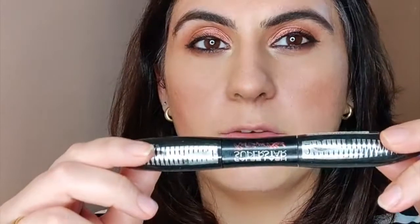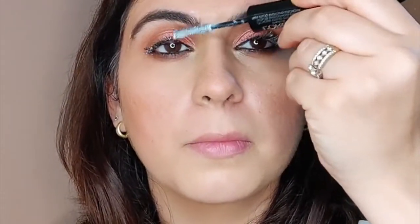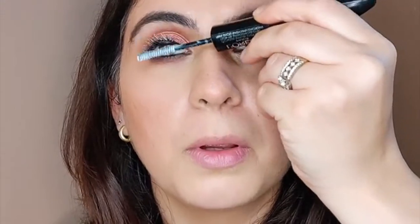I'm gonna just curl my lashes now. And now I'm going to apply some mascara. I'm using the L'Oreal False Lash Superstar, which has a primer first. I'm using this one only for the priming part. Funny, right? And then I'll go in with my L'Oreal Lash Paradise mascara and coat the top of this.